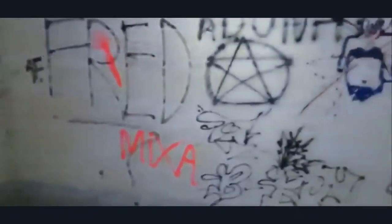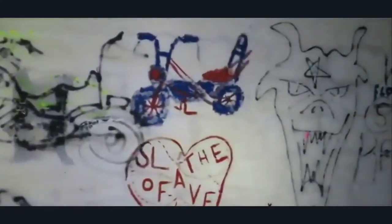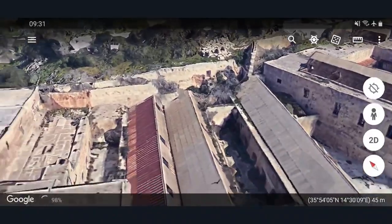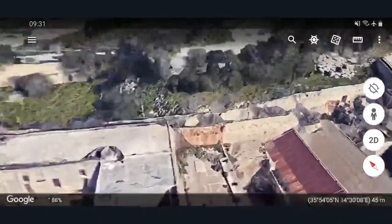Oh, I've actually been in here before, this bit. This is the room here that was covered in all that stuff. Just check the graffiti out. Pentagrams. Swastikas. Slave, the slave of love. So that was the hospital complex, and that was how you get to the prison via the hospital.